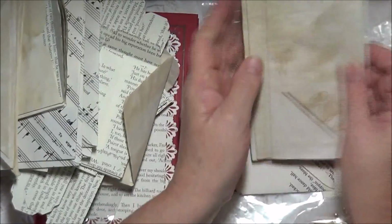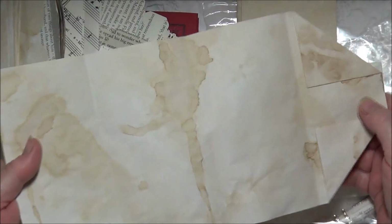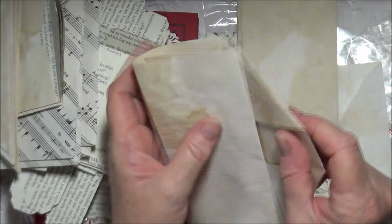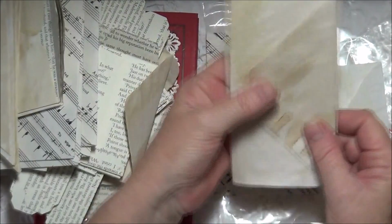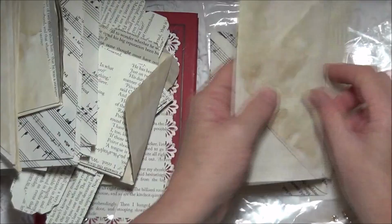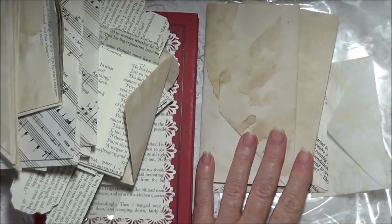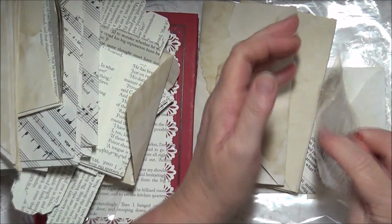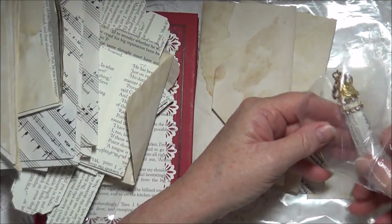Oh, and these are just the fold out paper pieces. I think Paula Lemon may have been the originator of that. And then you just put a little page pebble or something like that there to close it. So I've made those. And then lastly, I also made a paper tassel, and I think it turned out really pretty.